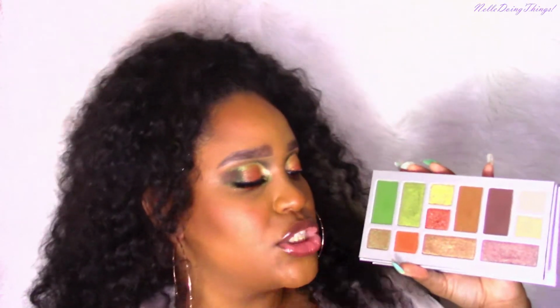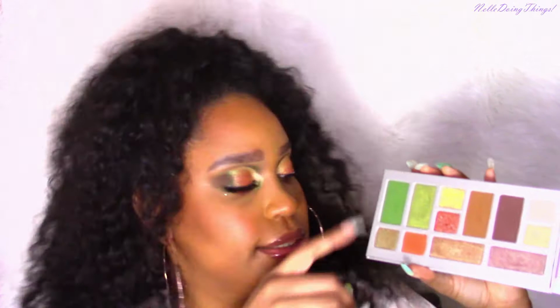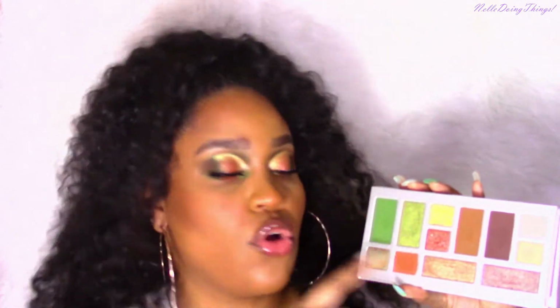This blends in so pretty with that orange. That one is called hot salsa. I used a lot of salsa on my eyes today. So hot salsa blended very well with the guac, or the guac blended very well with the hot salsa. These 3 shimmers, y'all, are like mwah, chef's kiss. They are so beautiful. They are so smooth and they just blend out.